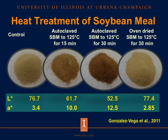And we can see here that there's a color change in the 2 autoclaved samples. And we determined the color as L star values, and L star means lightness. And we can see that the L star value was reduced as we autoclaved the soybean meal for 15 minutes or 30 minutes compared with the control. However, the oven-dried soybean meal had an L star value that was similar to that of the control. That tells us that the type of heat influences heat damage.